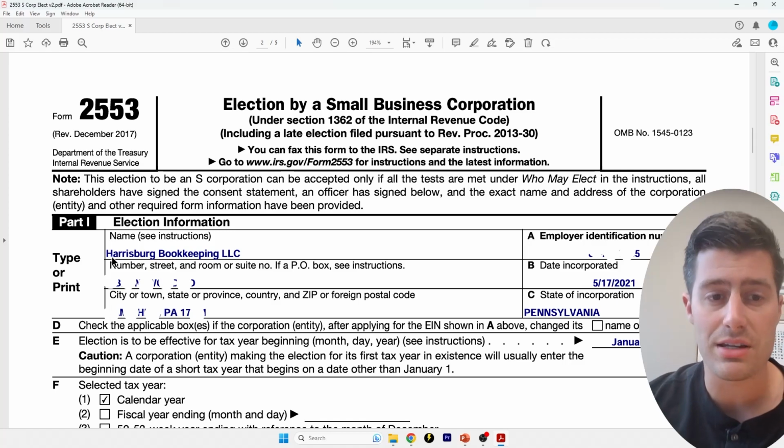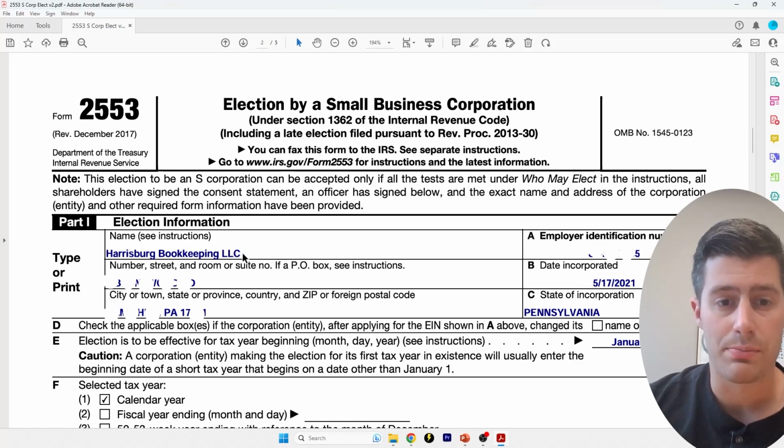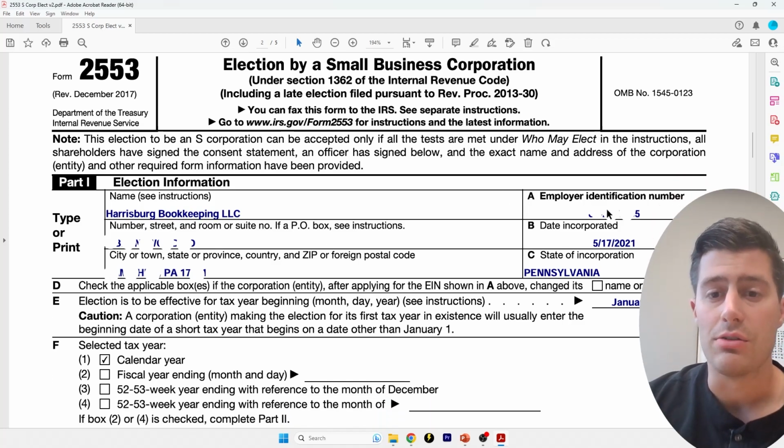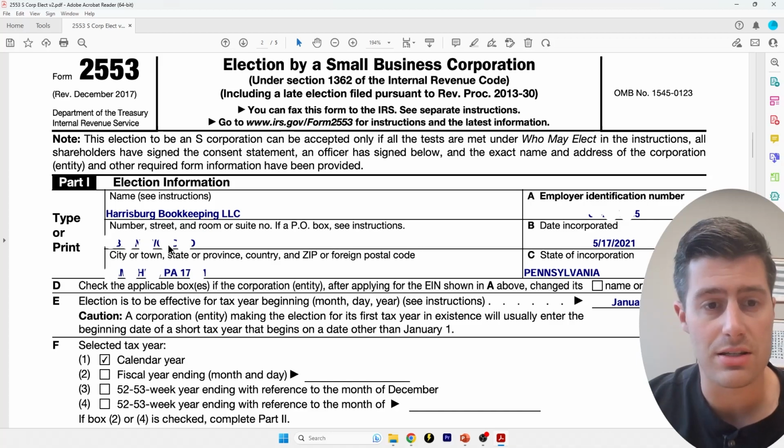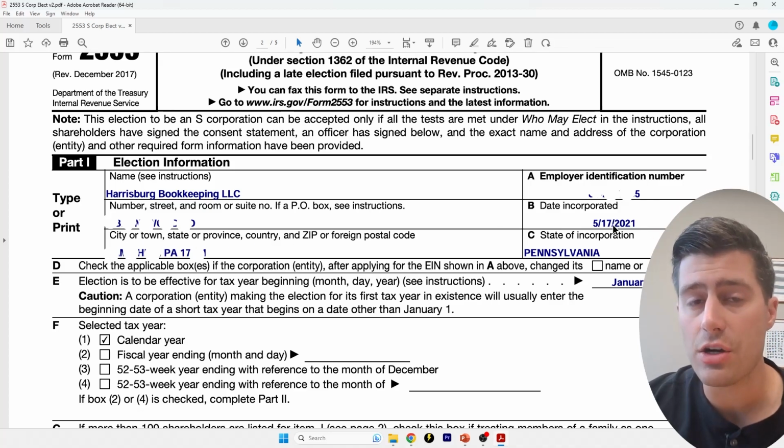So the name of your business goes right here. For me, it's Harrisburg Bookkeeping LLC. You need your employer identification number, your EIN. If you don't have that already, obviously you need to have that, so go to the IRS website and apply for an EIN. And you need an address for your business. I have mine covered up right here, but this is the address of my business. And then the date that you were incorporated.